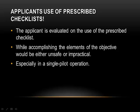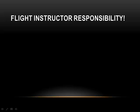It's very easy for some people to get sloppy and think, I don't need the checklist for that. Use the checklist. You should be using it on a daily basis for all phases of flight and for your check ride. If you get through the oral portion, when you go out to pre-flight the helicopter, have that checklist in your hand the whole time you're pre-flighting that aircraft. Checklist usage is huge.